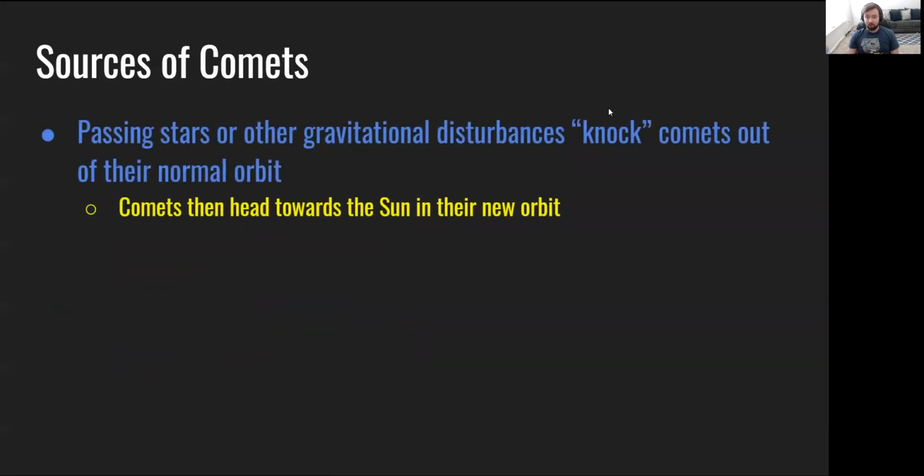Now, these comets that are in the Oort cloud, they would be content to just hang out in the Oort cloud and never head to the sun. But the thing is, there are gravitational disturbances that probably knock them out of their orbits. Things like other stars just happening to come too close to the solar system, and a comet suddenly gets swung towards the sun.